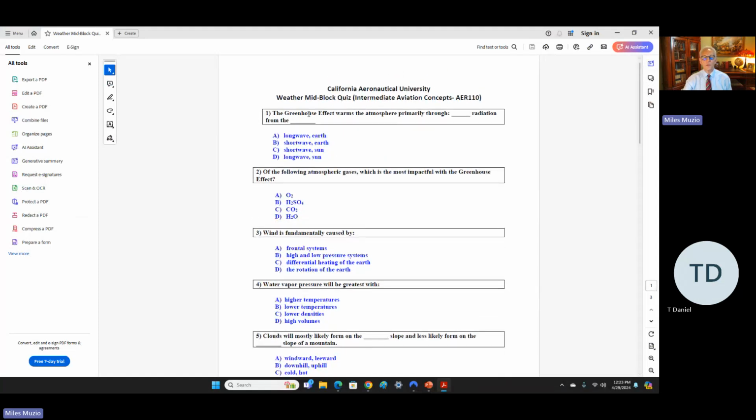So here we go. The greenhouse effect warms the atmosphere primarily through blank radiation from the blank. Okay, that would be long wave radiation from the Earth. That's the greenhouse effect. The greenhouse effect does not happen from the sun. It happens from the warmed Earth, which re-radiates into outer space long wave energy at just the right wavelength that it resonates with greenhouse gases.